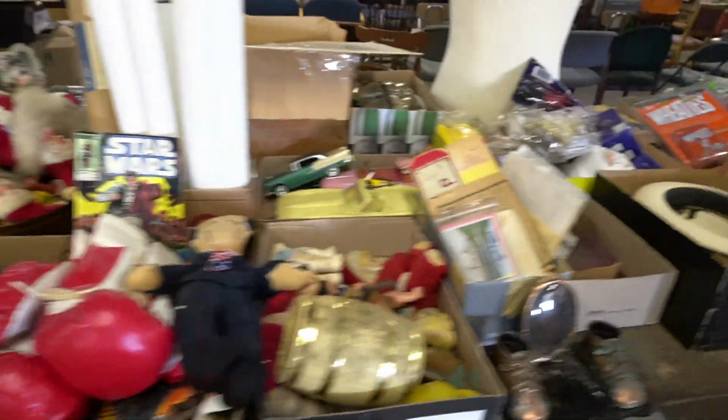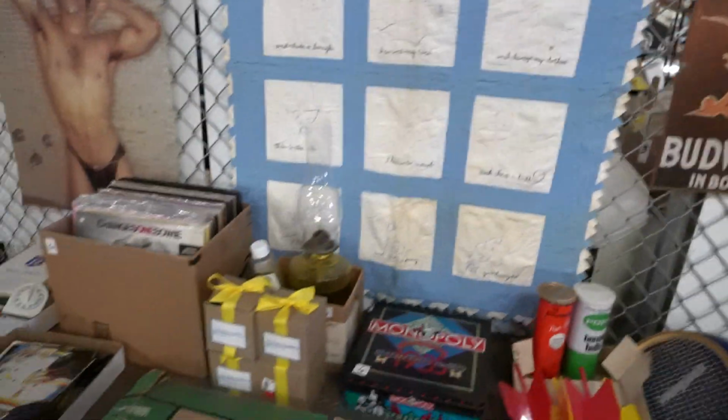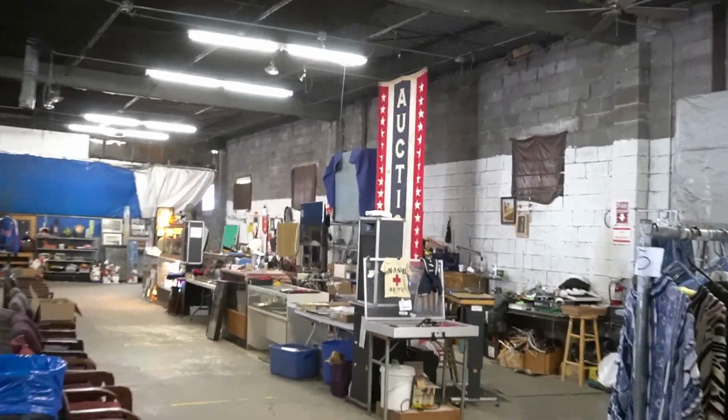Happy Meal toys and vintage Christmas and comic books and more toys and sports memorabilia and more. Vintage caps and sports and records and on and on and on. All coming up in this week's auction.